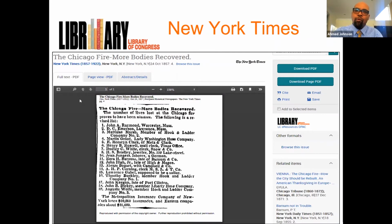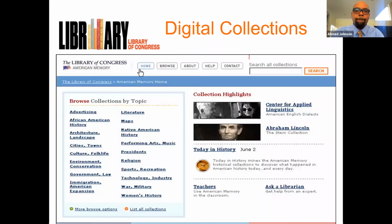So this is just an example of how these databases can work. And you can always submit a question on Ask a Librarian if you know exactly where something may be. And we'll do the same for you. We'll simply scan it or email it straight to your email account. So just an example of how these databases can work.